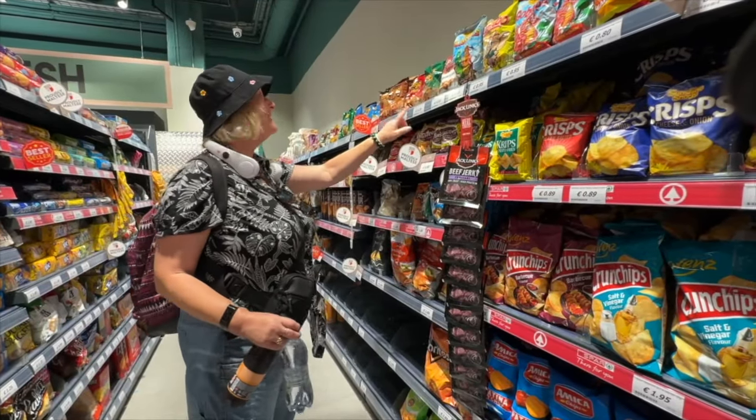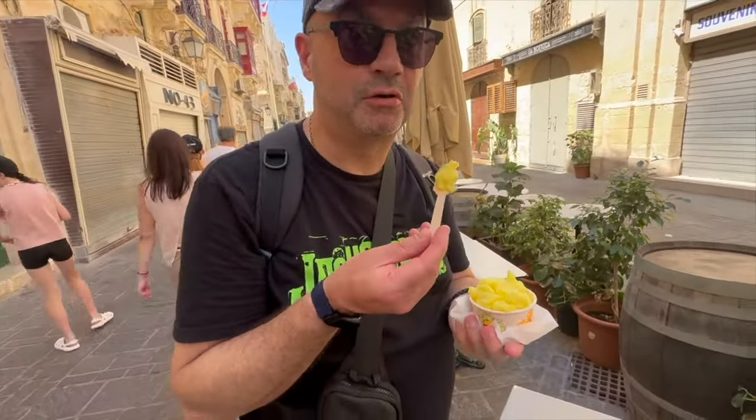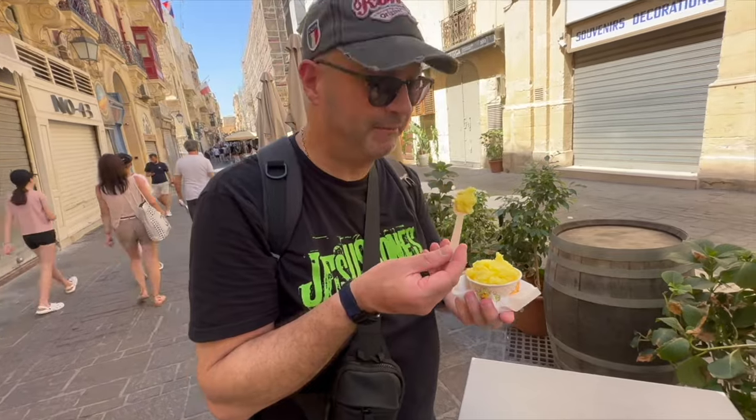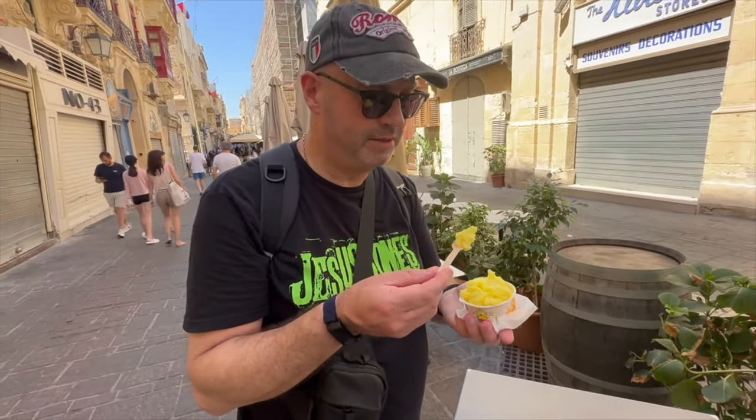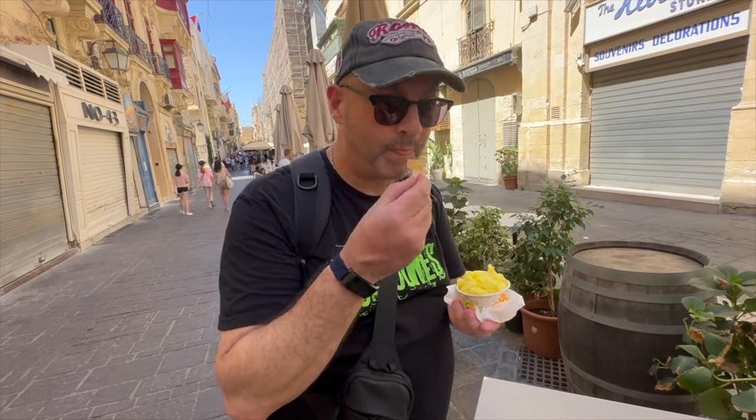Hang on, Si, what have you bought there? Well, what have you gone for, Si? A gelato a day keeps the doctor away. That's my favourite saying of the holiday. And obviously I've gone for lemon. And it's very yellow, but also very lemony. What a surprise, you've gone for lemon.